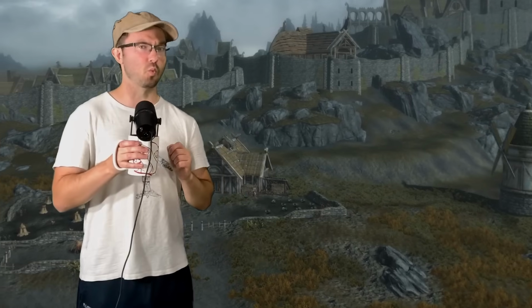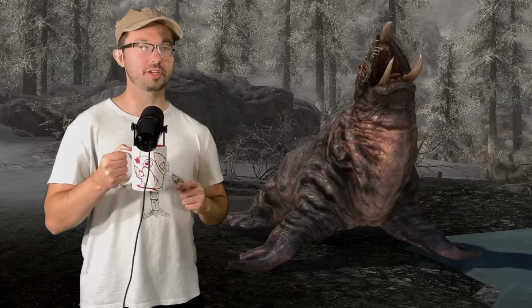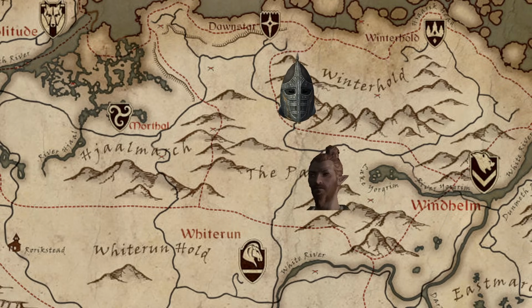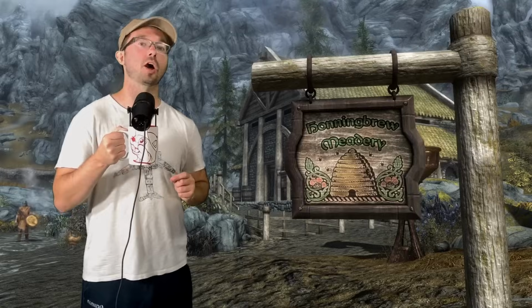Well, there's actually one more thing to mention, and that's horker meat. These walrus rejects are typically found more up north and near ice, so he's probably not making that trek all too often. So he's likely making trades with hunters more up north while he's out on his hunts, like meeting halfway to exchange catches to sell in their respective towns. And then the ale that he sells is most likely purchased from the Honeybrew Meadery.